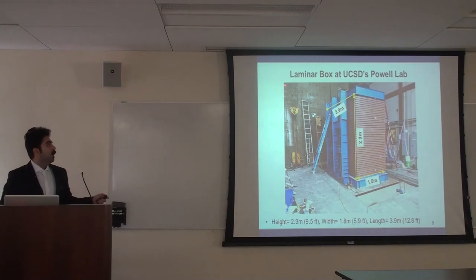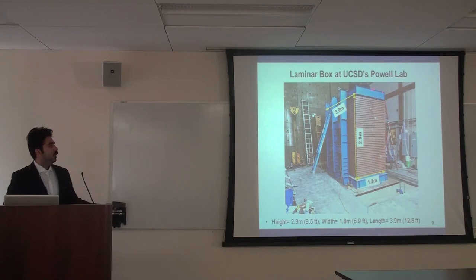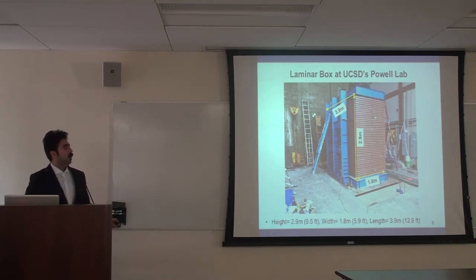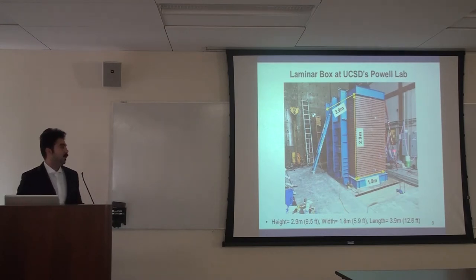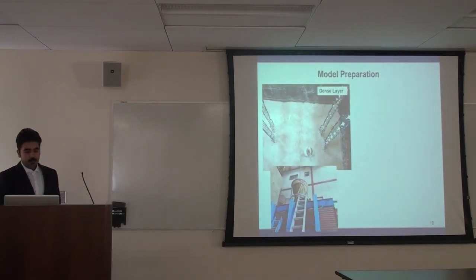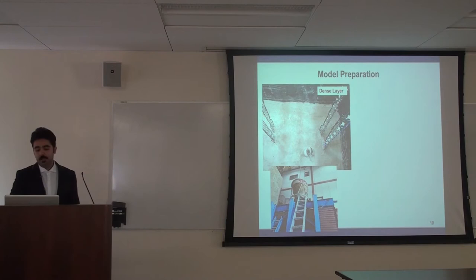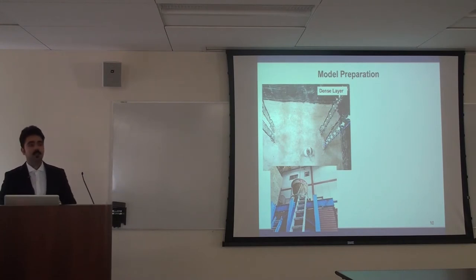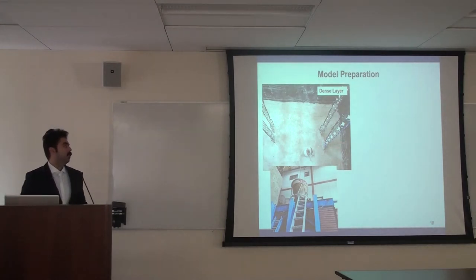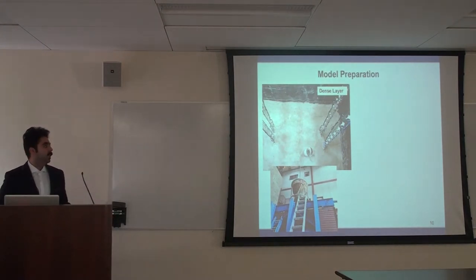The laminar box that we use, as I stated earlier, is at UCSD Powell Lab. The length of the box is 3.9 meters and the height of the box is 2.9 meters. They recently extended the height of the box, and previously the height was 1.9 meters. The width of the box is 1.8 meters. As model preparation, we use a dumper to dump the soil, and we create our dense layer in three sub-layers and compact it with the vibro compactor. We move the vibro compactor in 20 passes to reach our desired relative density.